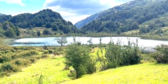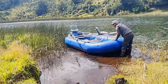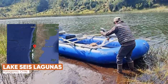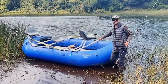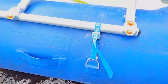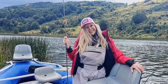Fishing at this lake. Colin and I are going to go fishing on Lake Dos Muletas today. He has his boat here, and we're going to give it a try. All right, Rebecca, come hop on board. Good job, Rebecca, you made it. Yay!